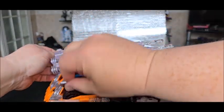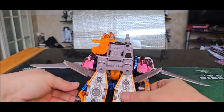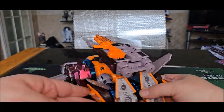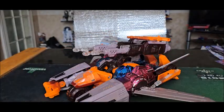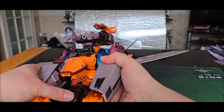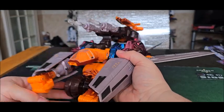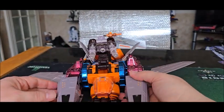Yeah, these tail fins come out like that. That gun stays on there. And that comes up like that. And that is the aeroplane mode. Yes, that is it. That rotates underneath. I think that stays out like that. That's the airplane mode. Yep, that is exactly it.